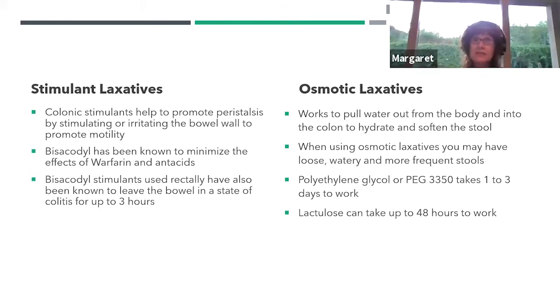Basically, it's an irritant, it burns the rectal area, and it almost looks like a colitis state has occurred. When you're looking at bisacodyl, you can see that neutrophils persist for up to 3 hours. And if you stop using bisacodyl, you can have mucosal discharge for up to 3 days.